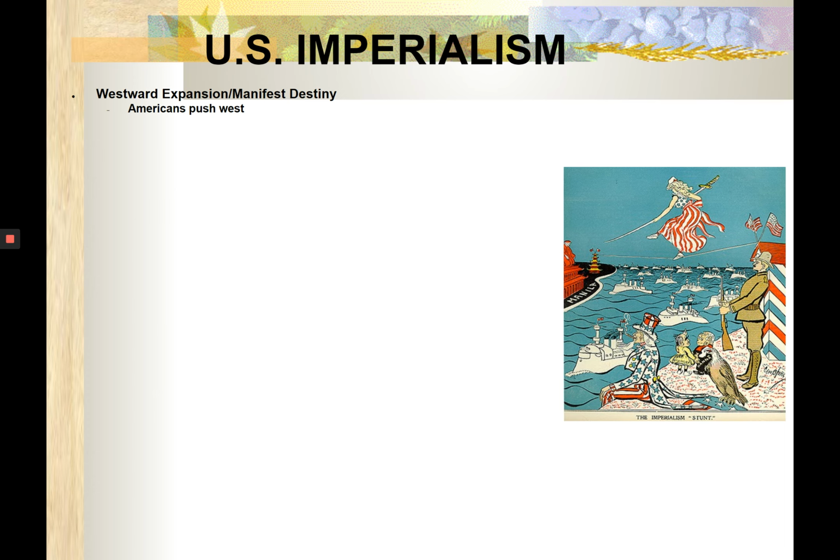And railroads are going to greatly aid that. As they continue to push west, it's going to drive the Native Americans onto reservations. And they're going to purchase the Louisiana Territory from France. This is during the French Revolution. Napoleon sold it because he needed money for his campaigns back in Europe, and the U.S. continued to push westward. So that was their main goal, to continue the settlement all the way to the Pacific Ocean.